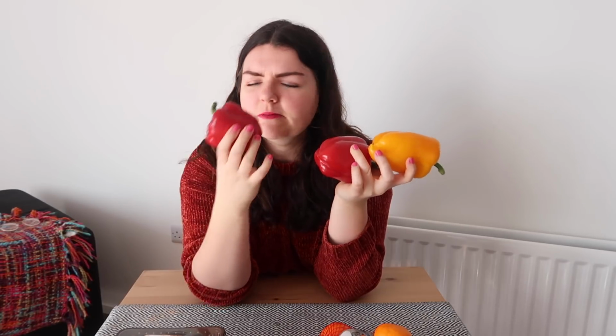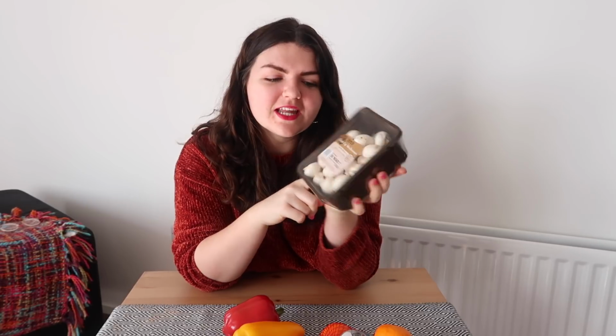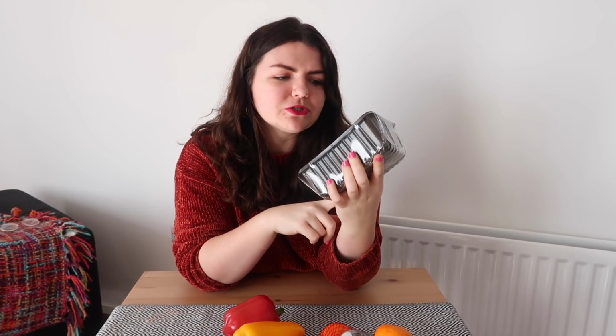Next, I got some peppers. So I've got 1 yellow one and 2 red ones. I don't like the green ones, but then I've heard the green ones are just ones that have been picked too soon. Then obviously I have my parsnips and carrots that came in the broccoli deal. I lost a parsnip. Last thing in the fresh section is closed cup mushrooms.